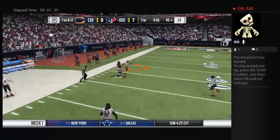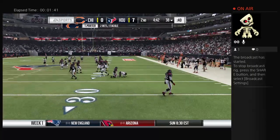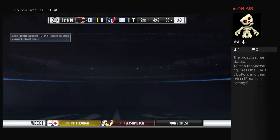Osweiler, he's going to loft one deep left. And for the 3rd time here in this half, it's intercepted. It's Tracy Porter with a pick. And this one will be returned to right around the 38-yard line. And that's now the 2nd time he's picked off a pass here.